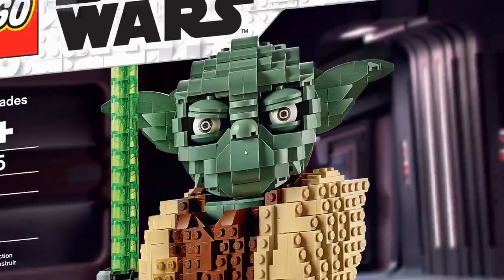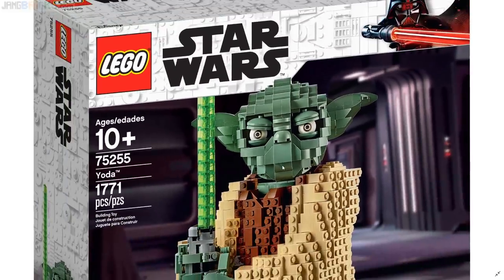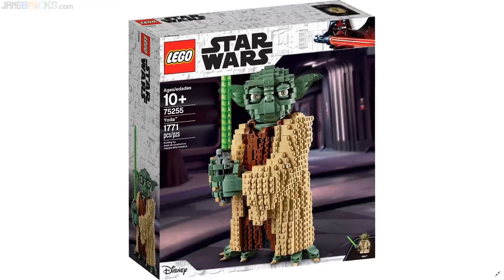Ooh. Kind of looks like a gremlin. I very much respect what the designer did for the nose. Getting the nostrils like that, much respect. This is a master builder type of Yoda. 1,771 pieces. How much does it cost? $100. Yeah, great on the price-to-part ratio basis, but I don't know about size.